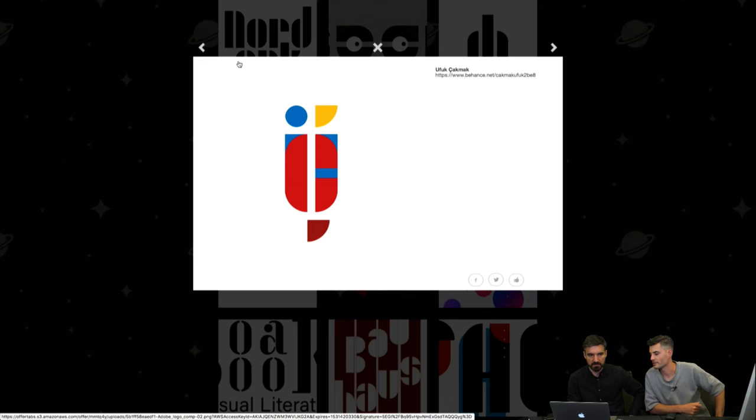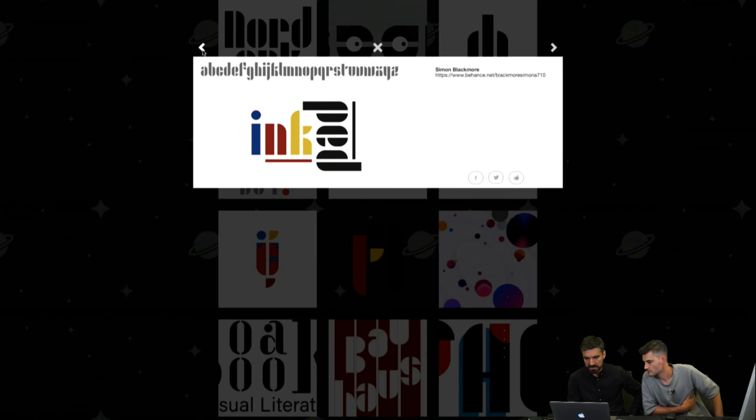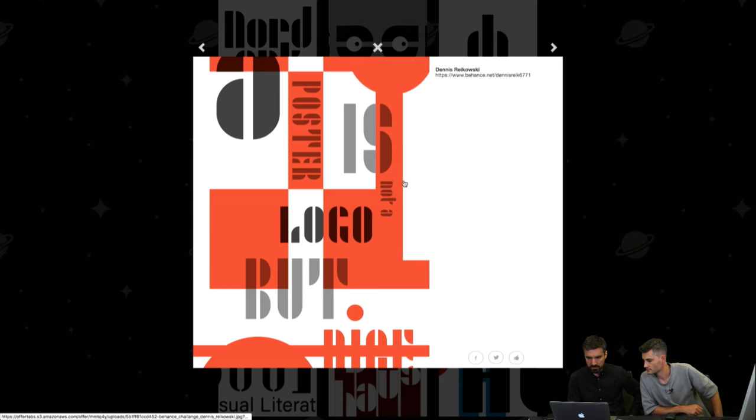Nice. Ben Bauhaus Dessau. Okay, playing with some layers and a pattern here with the A and the U. Interesting. Looks like a flag also. I like this shape. Very nice. Simon, okay, that's the alphabet, and here is ink pad. Nice choice of colors. Dennis is working on a poster. Nice. A poster is not a logo, but yeah, nice. Got it, Dennis. Very conceptual design.